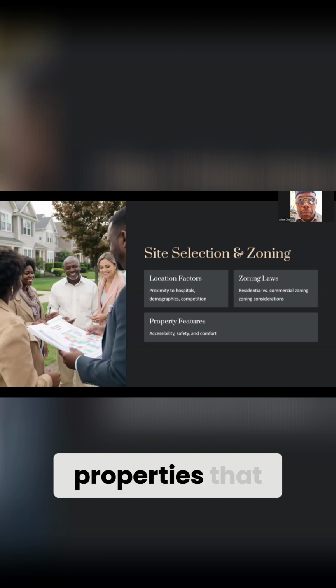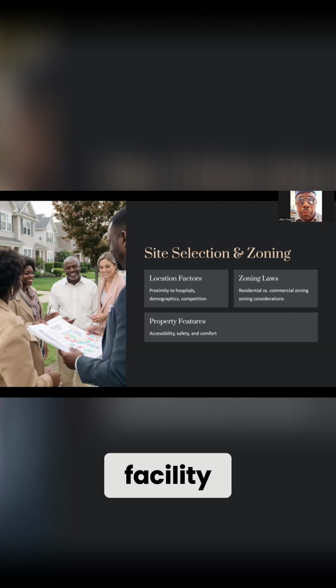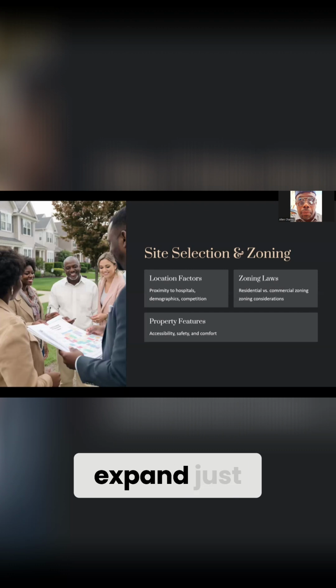Even one of the properties that I own, I'm able to put a 10 unit facility. So we're looking to expand just because of the zoning capabilities.